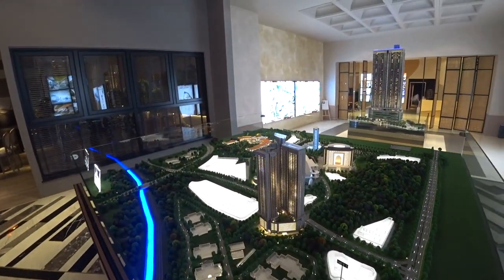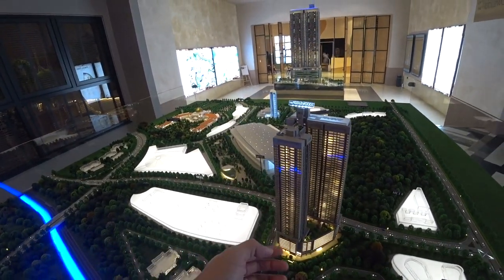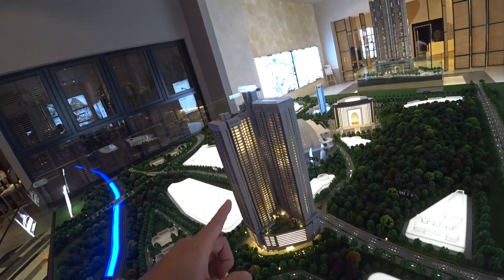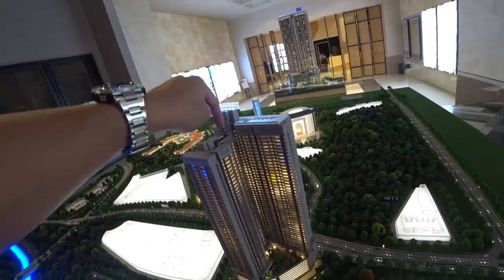Now you can see the facing of the units. So this one has one facing over here, and then here, and then this side. And presumably, as you can see, this facing is facing this side. So those are the shafts and the lift entry.